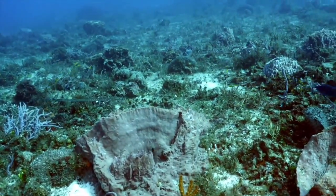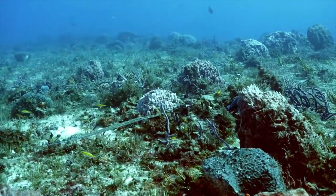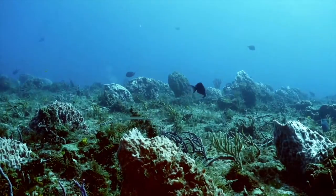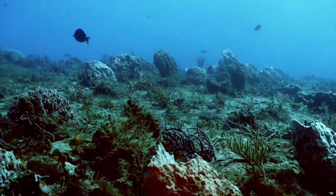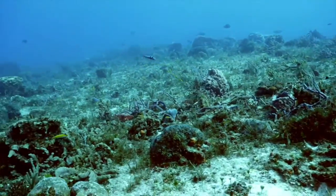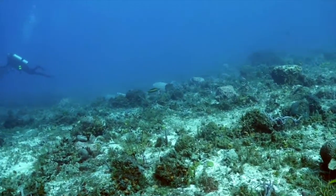The reefs in Cozumel are made up of hard corals and soft corals. The marine life that inhabit the reefs include crustaceans, sponges, hydroids, mollusks, echinoderms, and many varieties of Caribbean fish.